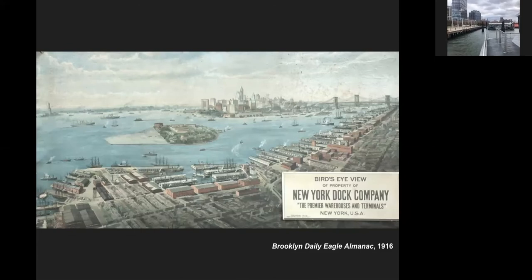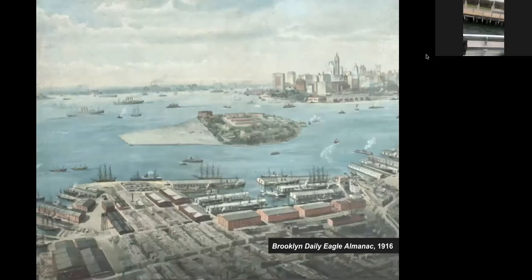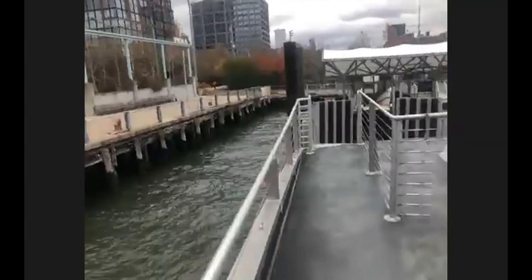Beautiful image here. Yeah, so I just wanted to show this so people can see the scale of the New York Dock Company, which really extended from Red Hook all the way to the Brooklyn Bridge. This dominant player in the early 20th century, and we're going to see many buildings of the New York Dock Company as we head south, so I'll pull this down now.